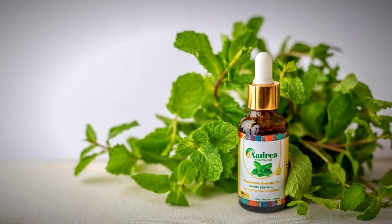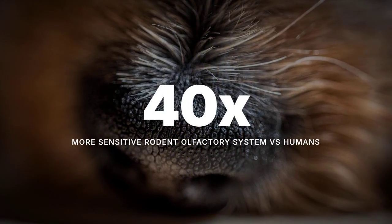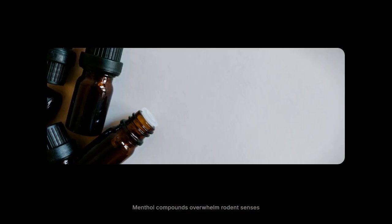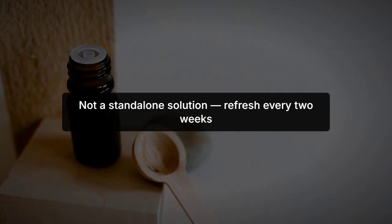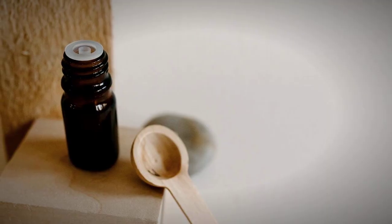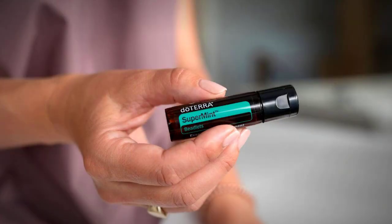Peppermint oil is the one I have used personally and recommended for years. Rodents have an olfactory system that is roughly 40 times more sensitive than ours. The concentrated menthol compounds in pure peppermint oil are genuinely overwhelming to them. Soak cotton balls in undiluted peppermint oil and place them in the areas where you've found droppings inside cabinets, behind appliances, along the garage walls. Replace them every 2 weeks as the scent fades. This is not a standalone solution, but as a perimeter layer around your traps, it drives rodents toward the traps rather than away from your living areas.